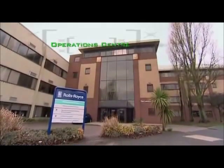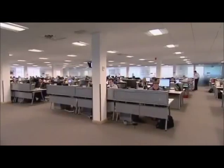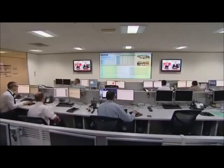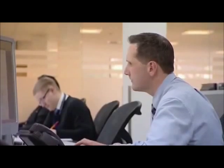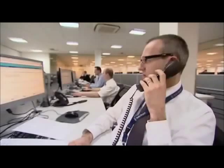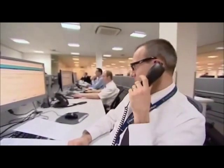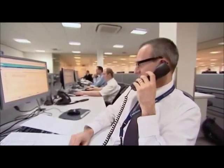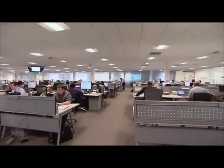But it doesn't stop there. Data collected from every Trent engine in the air can even be transmitted via satellite back to Derby. It's received here at the factory's 24-hour monitoring station, manned by senior engineers to keep an eye on Rolls-Royce engines all over the world. Alan, we've got an issue on engine 41992. We can just see that the exhaust temperature's just going up on that engine.